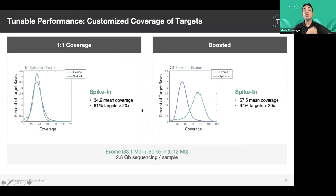But what happens if there are certain regions that you want to be sequenced at greater depth than a quote-unquote backbone or inherited region? For example, let's say you have cancer targets, somatic regions that you want overrepresented because you know that the minor allele frequency of variants in those regions could be sub 10%. Well, we can also tune it because we can synthesize millions of oligos in a short amount of time, such that you can have a different ratio of your foundation to the custom.